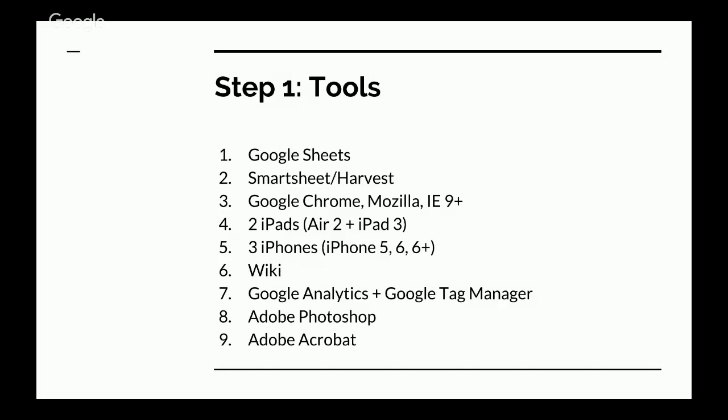We used 2 iPads for testing, an Air 2 and an iPad 3. Fairly straightforward. We tested on 3 different types of iPhones, the iPhone 5, 6, and the 6 Plus. These were all supported devices, and going back to that flex responsive, we need to make sure this site looked great on all of these devices. Android's a little trickier. We used the Samsung 6 Plus. Even though Android is moving more towards a standardized screen size, it's still not quite there, and most of our clients are not using Android phones, so we don't pay more than a cursory amount of attention to it.